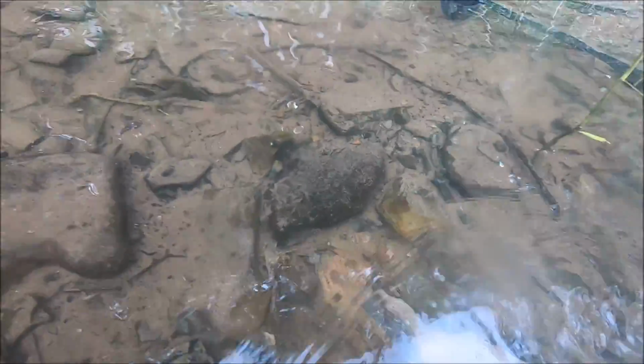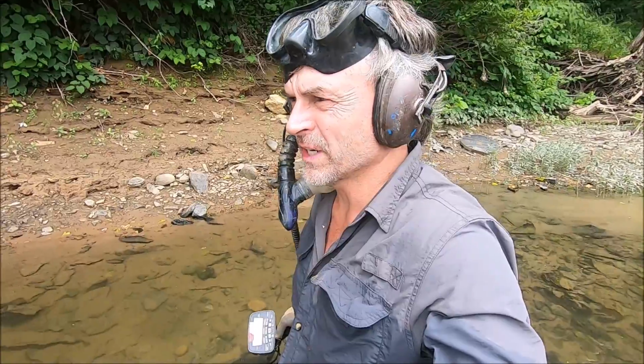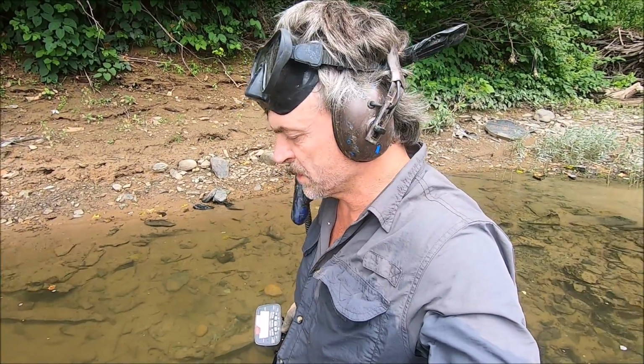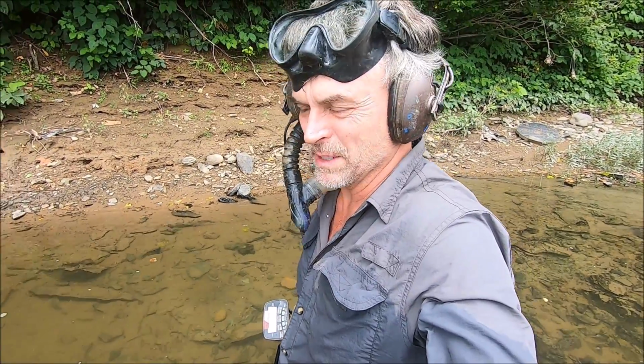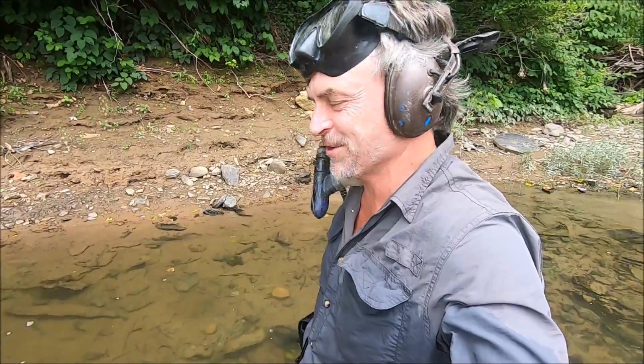Oh well, nice hard pan though. Won't be anything below that, at least it shouldn't be. I forgot to tell you, we're supposed to get massive thunderstorms late this afternoon, and the rivers are all supposed to flood pretty much all up and down the East Coast. This will be our last water hunt for a while, probably.